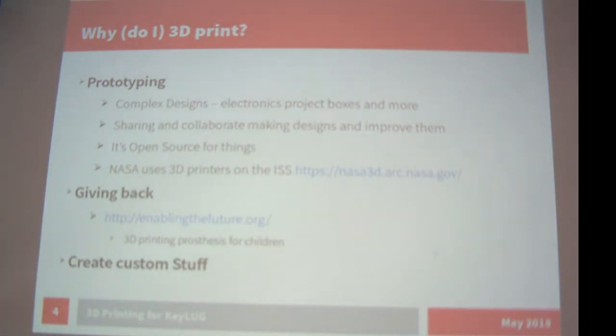To do that, I need boxes. And while you can buy boxes, they're usually $40, $50 a piece. And then you start having to drill holes in them, and you make a mistake, and so on. It's a lot easier to just do a prototype print, and with a piece of software design a box with some holes here and there. And if you make a mistake, you adjust the model and print it again. So that's the primary reason I'm doing it.